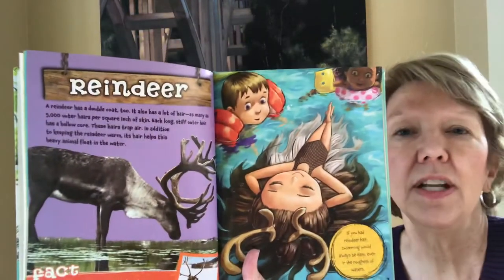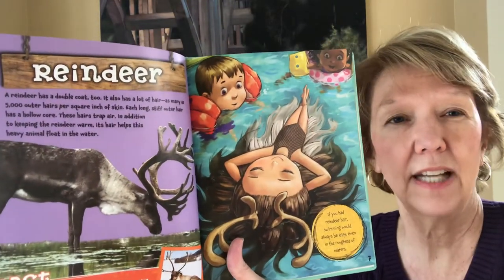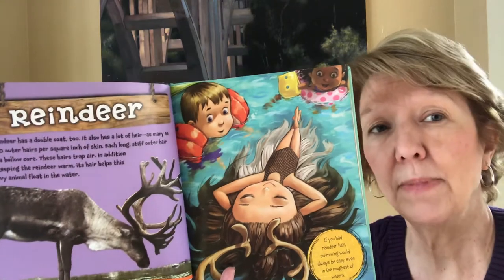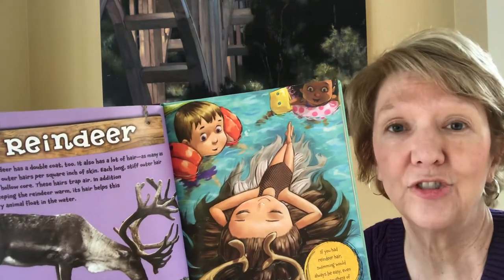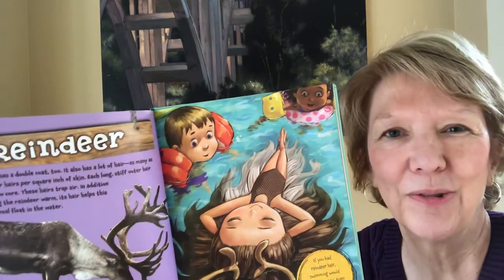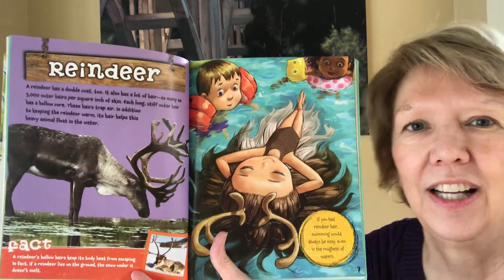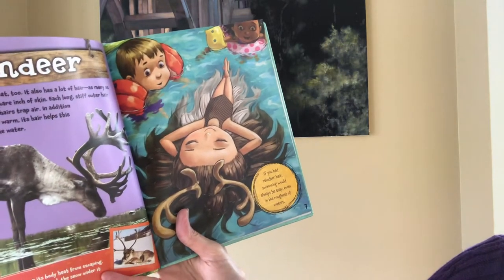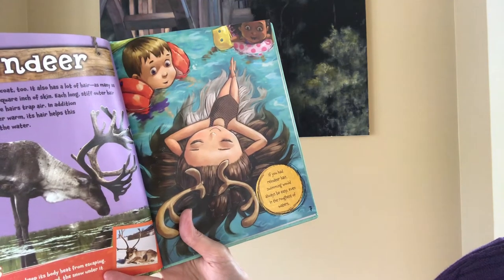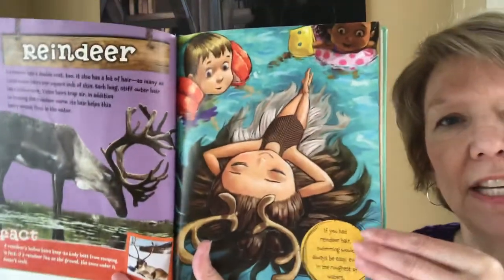Wow, so it not only protects the body from the cold, but it would protect the things under from the body heat. If the snow's not melting when it lays on it, that would mean the snow is not feeling the warmth of the body heat of the reindeer. So it has insulation. If you had reindeer hair, swimming would always be easy, even in the roughest of waters. It's just making her float, isn't it?